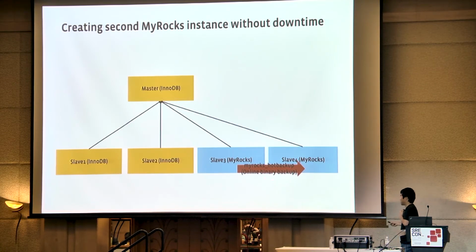We have an online backup tool called MyRocks Hot Backup, which is also open source. By running MyRocks Hot Backup from one MyRocks slave to another MyRocks slave, we create another binary replica. This is much faster than dump and load, because this is just a binary copy, so much lighter overhead. And if we lose one of the MyRocks instances, we can recover from another MyRocks instance by running MyRocks Hot Backup.